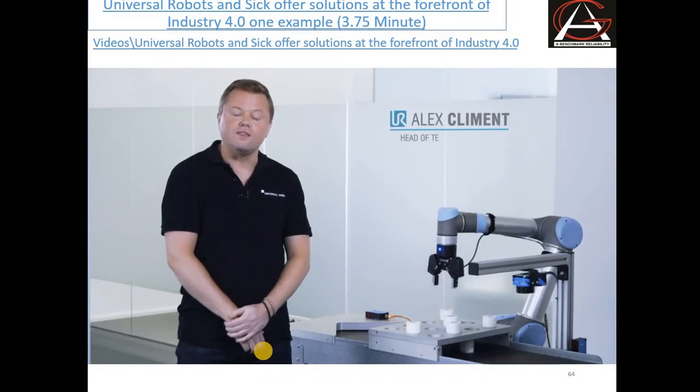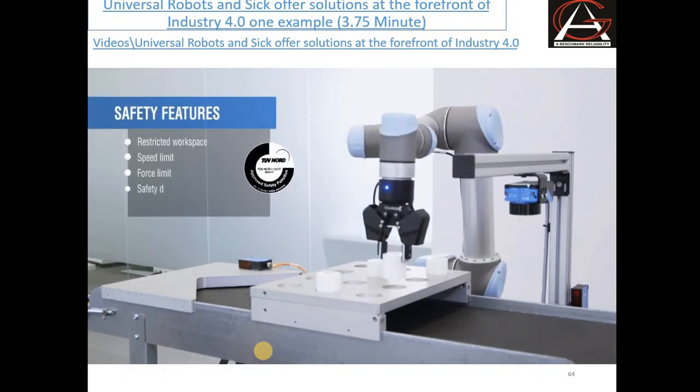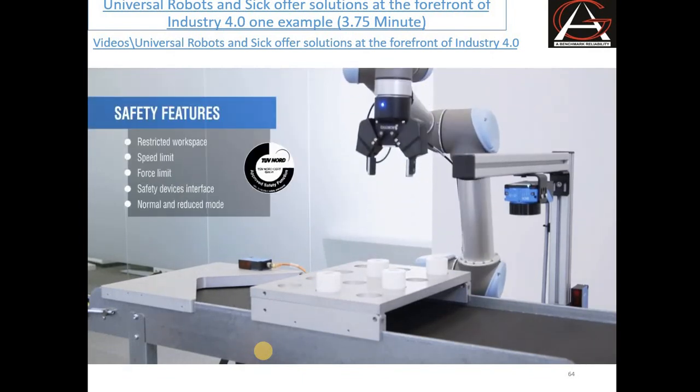Robots at Universal Robots have 15 safety functions, all of which are certified by TÜV Nord. By using these functions in accordance with the risk assessment necessary for each application, we can reach a point where safety barriers are not required, meaning highly compact facilities can be obtained.